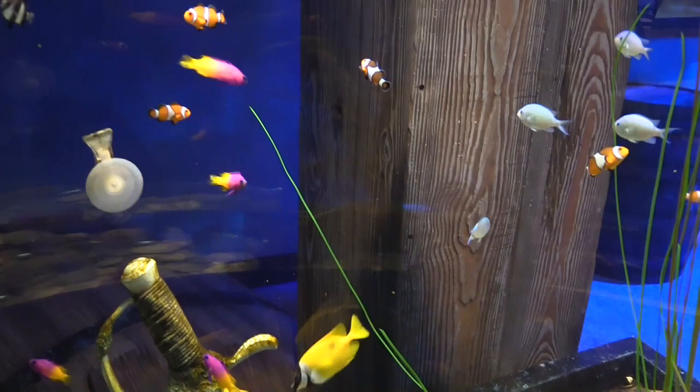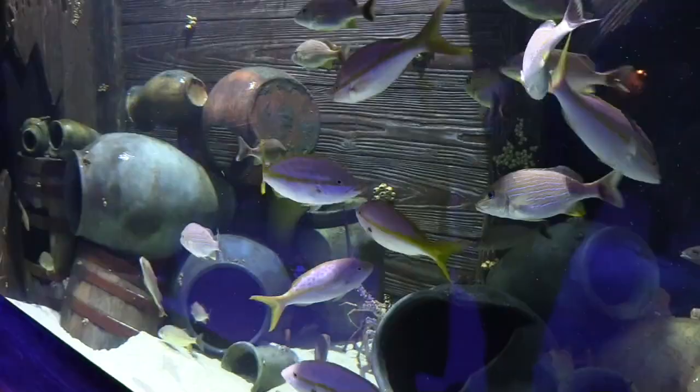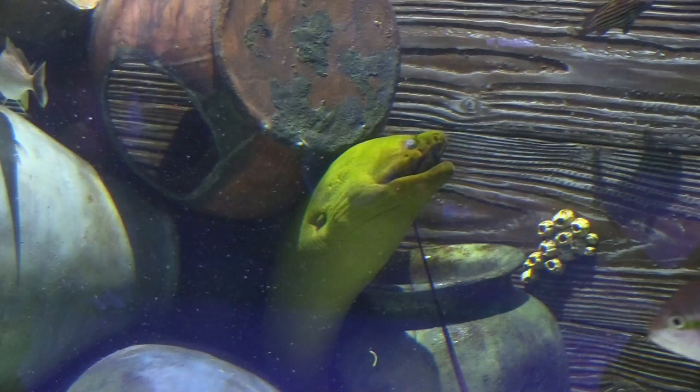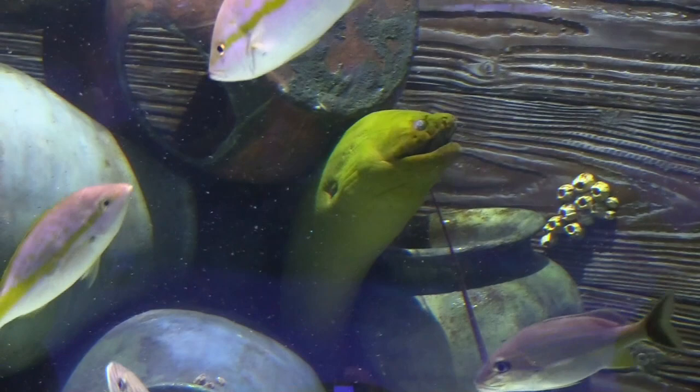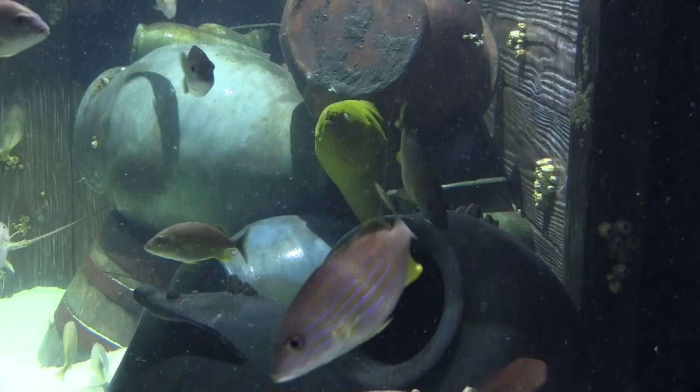Lots of color. Got some pearls too. And treasure. Look at that, the green moray eel is making his presence known. They said they came out to say hi. Side view of that tank.